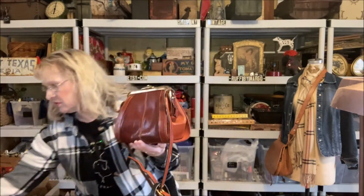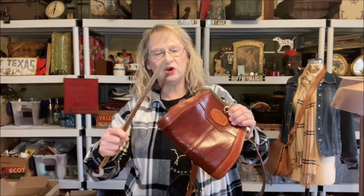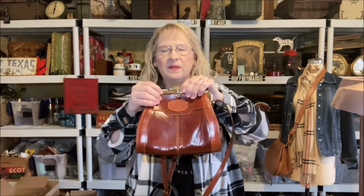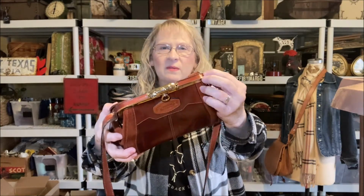Let me measure. This is a 5-inch base. The mouth opens up to 5 inches wide. It is 7 inches tall and 8.5 inches wide this way. So it's 5 inches deep. One of the things I really liked about this bag is this leather detail around the frame. For some reason, that's just something that appeals to me.